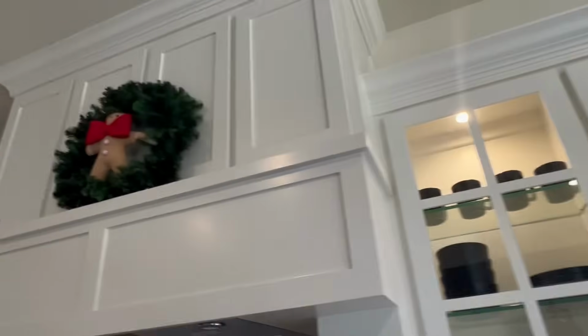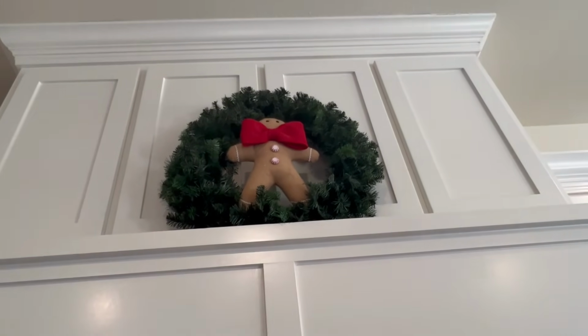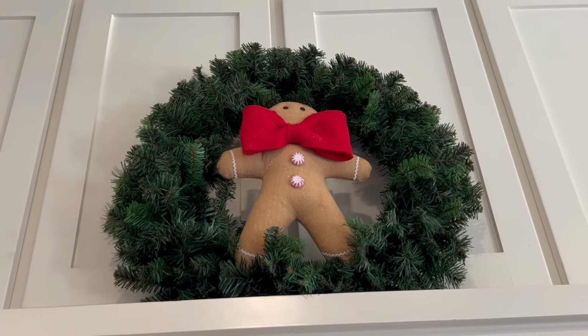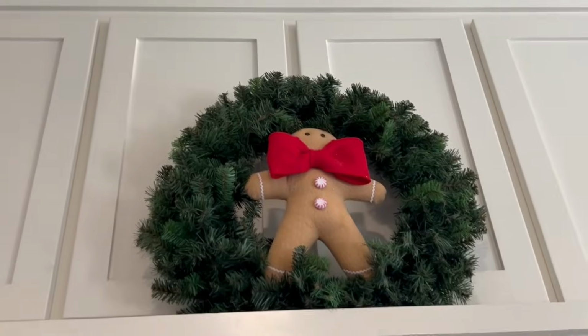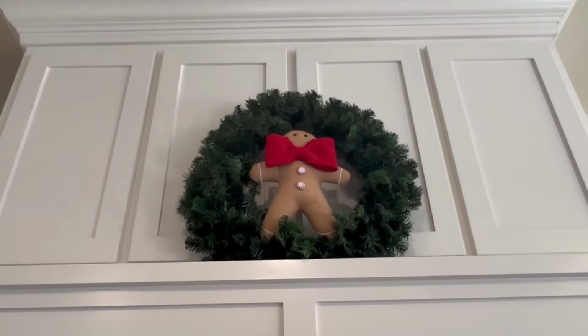And then up here, this is another piece I struggled with because this is a regular wreath. It's not a frosted wreath like my little frosted trees. But I love my gingerbread, man. I bought those from Etsy. I actually have 2 of them. And I ran out of command hooks, so that's why it's sitting on top. But I will be getting a command hook, and then it will sit centered, by the way, in case you're wondering.